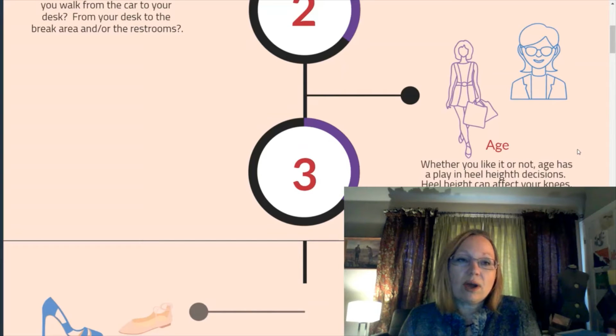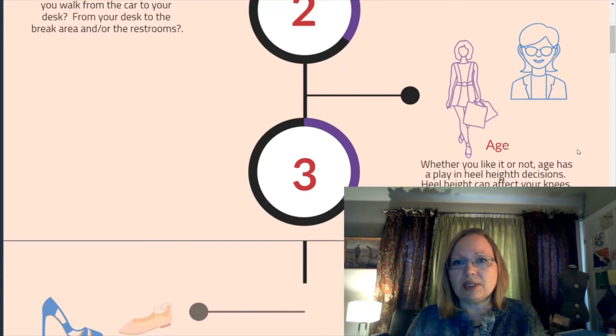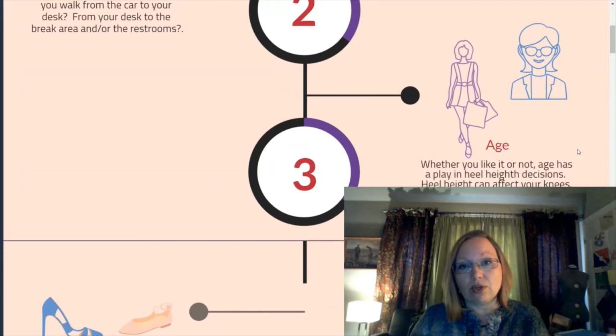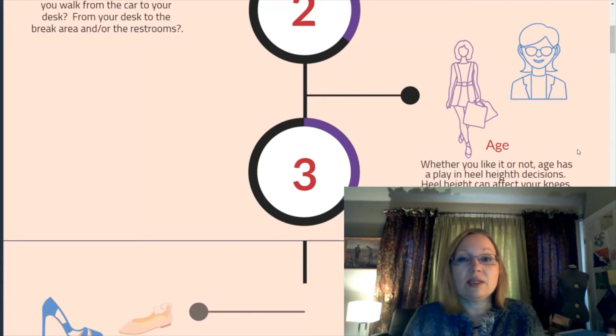But also my knees, I have some knee problems from running, from jogging, and from doing the stairs. And some of them are from doing the stairs in my heels too. So I don't recommend that you do stairs in heels that are too high. That will hurt your legs and your knees for the rest of your life.